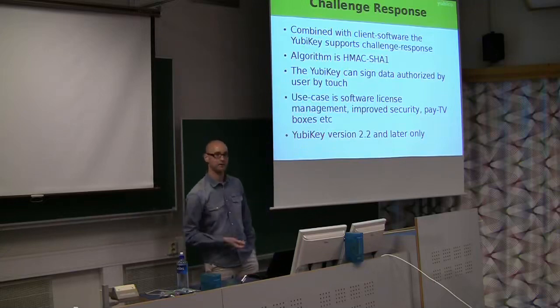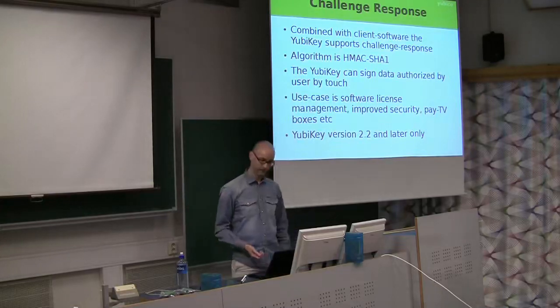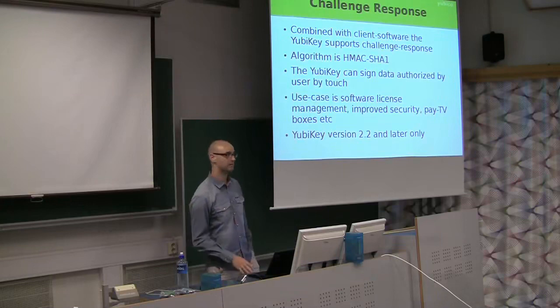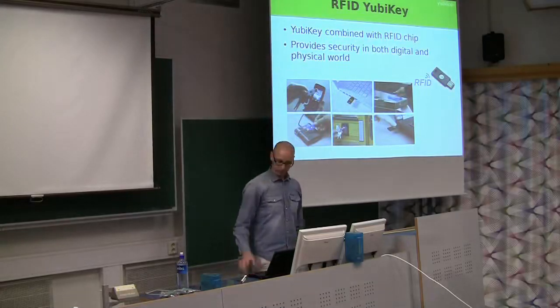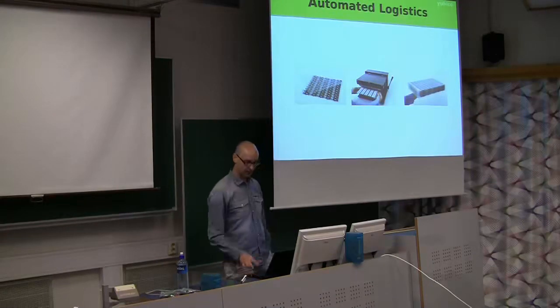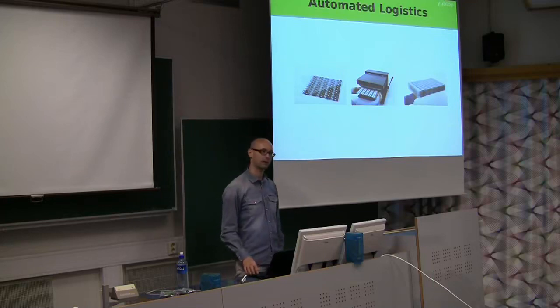But we've added this so people can experiment with it, and some people are using disk encryption like this, because then they can unlock their disk encryption using a hardware dongle. So there might be some uses for it. We also combine it with RFID to combine it with physical. I won't go into logistics a lot, but we have automated the process to manufacture this in large quantities quickly.